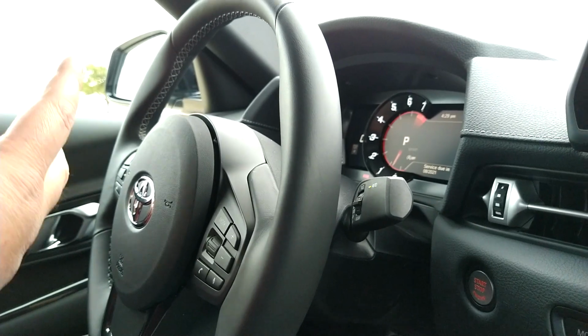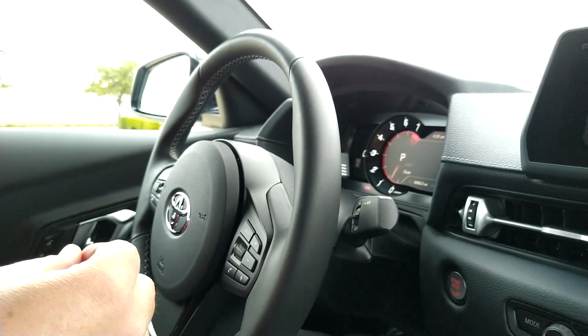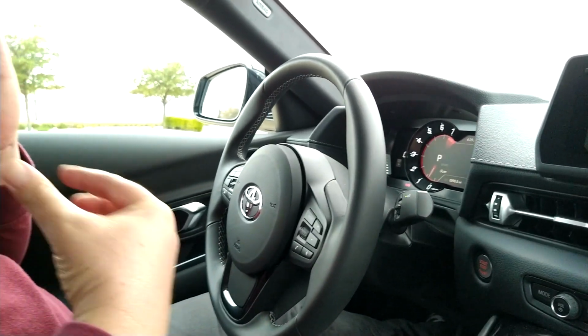Now there is a chime and a gong. It's a BMW gong. I have my seatbelt on, so it didn't go off when we started the car. That's a little trick there. If you don't like it when you start the car, put your seatbelt on first. It's safety. You could thank Ralph Nader for that, who wrote the book Unsafe at Any Speed.